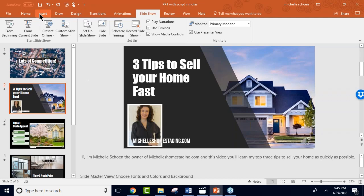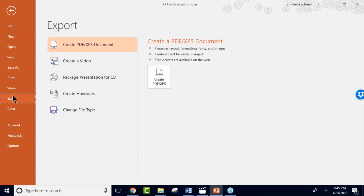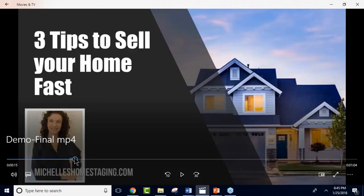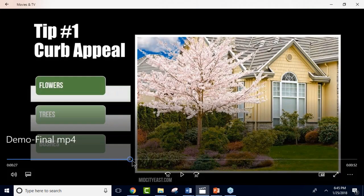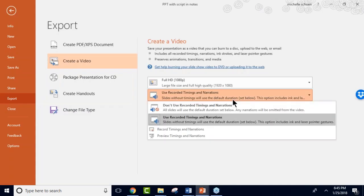Now, when I'm ready, I just go File, Export, Create a Video, and then I would hit Create Video. But I'm not going to do that because it's going to take about 10 minutes, and it may slow my computer down during the webinar, and I don't want my audio to start cutting out. So take it from me, that's all you do. You hit Create Video, and then, as I showed you before, you have the complete video ready to upload to YouTube or wherever else you would like to put it.